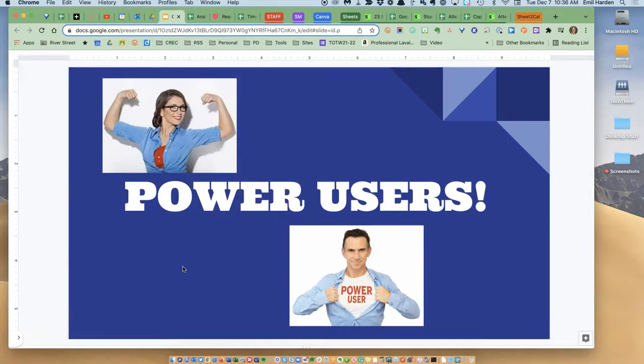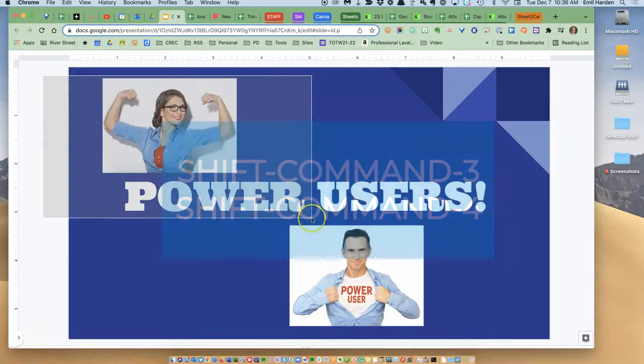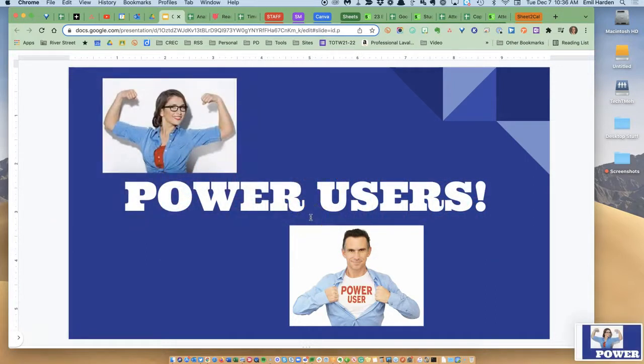Make sure you know your screenshot commands. We've talked about those a lot. Shift Command 3 takes the whole screen. Shift Command 4 lets you select a part of your screen that you want to take a screenshot of. It's great to have screenshots, especially if you're having a problem with your computer. If something is going wrong, you can take a screenshot of the error message or what you're seeing on your screen and then send that in to the tech department. It makes it so much easier for them to diagnose and solve the problem.